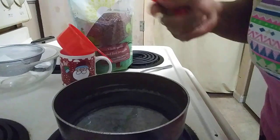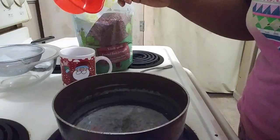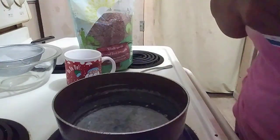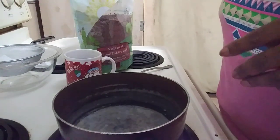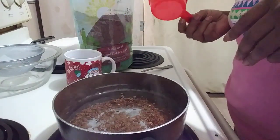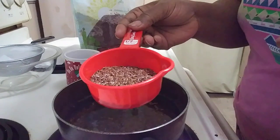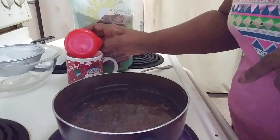Hey guys, so I'm in the kitchen. The pot is on the fire. I was going to use my measuring cup that says 1 cup, but this cup holds more, so I just use a mug. I use 3 cups of that, and I'm going to use 1/2 cup of the flaxseed. I think the more flaxseed you use, the thicker it's going to be. Because this is my first time doing this, this is trial and error, right? I used a full cup before. Now I'm going to use 1/2. Put 1/2 in there. All right.